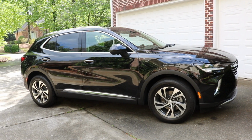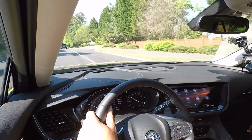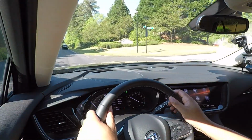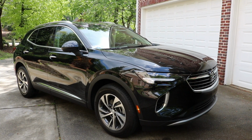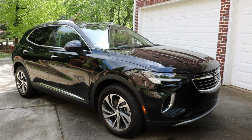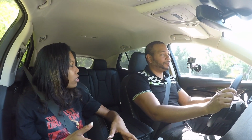To be honest with you, I did not know that Buick had an Envision. I know the Encore and the Enclave. So I didn't know that there was another one. I feel like they're all like that. They all feel like a crossover. Their SUVs kind of feel like a crossover. I don't know if Buick has a large one.